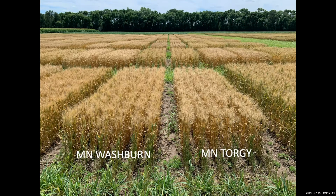MN Washburn, this is the third year we've seen this one from Jim Anderson. Short plant height, good lodging resistance. Surprisingly, it hasn't done too well. It's only been about average in eastern and central South Dakota, but did well in western South Dakota, which is kind of intuitively odd for a Minnesota wheat, but it's been in the top third over the last 2 years in the western part of South Dakota. As with most Minnesota releases, this one has a good disease package and good grain protein content.